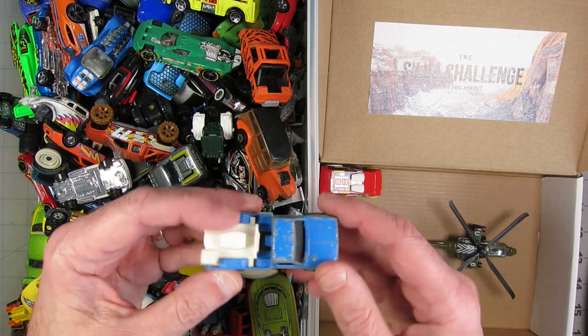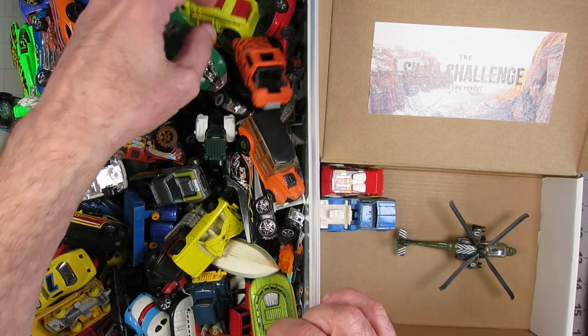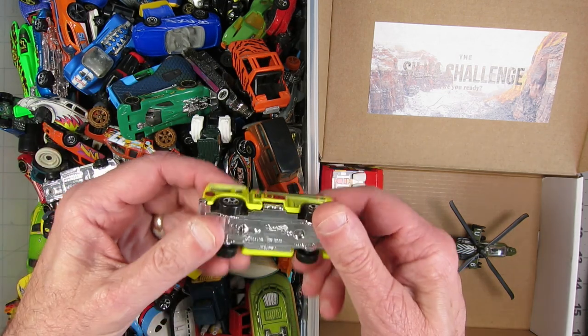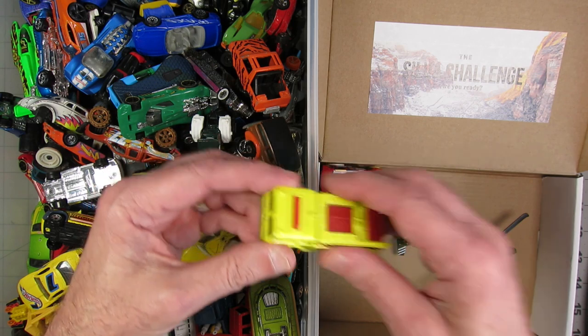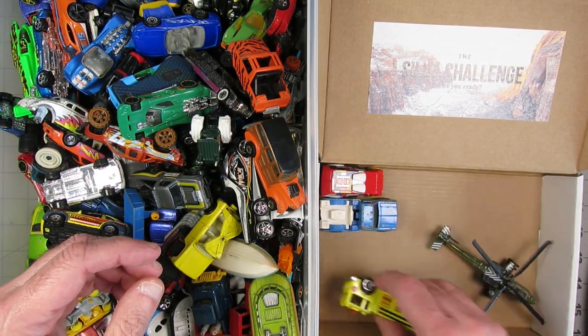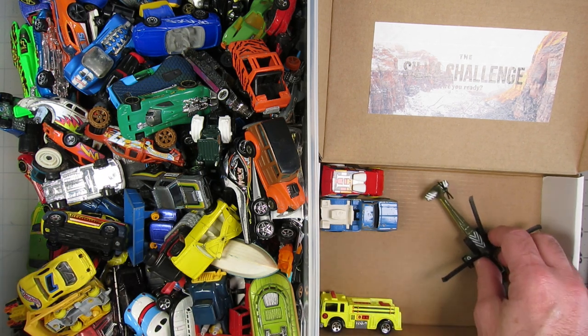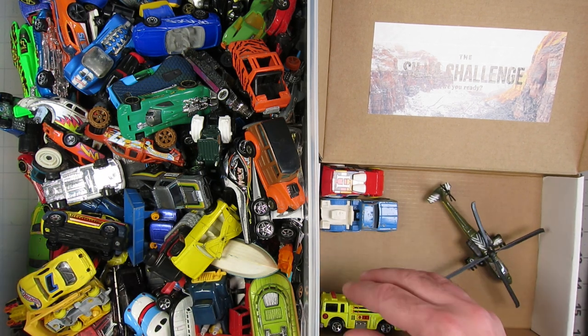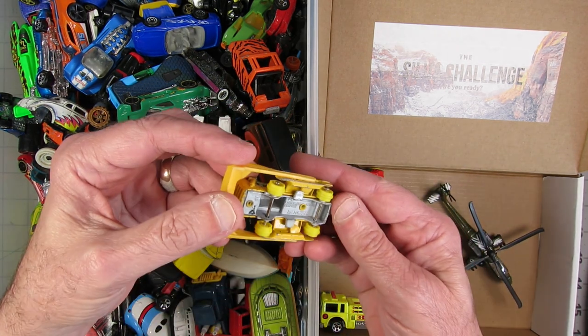That's pretty cool. What else do we have? If there's going to be a tow truck, should I throw a fire truck in there? That's a Hot Wheels fire truck. Yeah, what the heck? Why not? I'm trying to also learn. Remember last time I forgot that I should put these on the side sometimes, that they'll sit better. I can squeeze more in there that way.